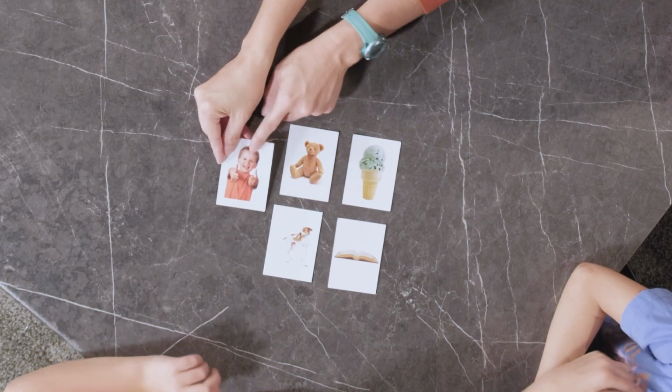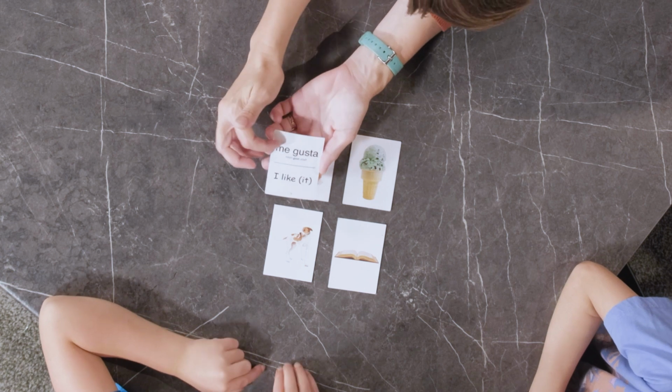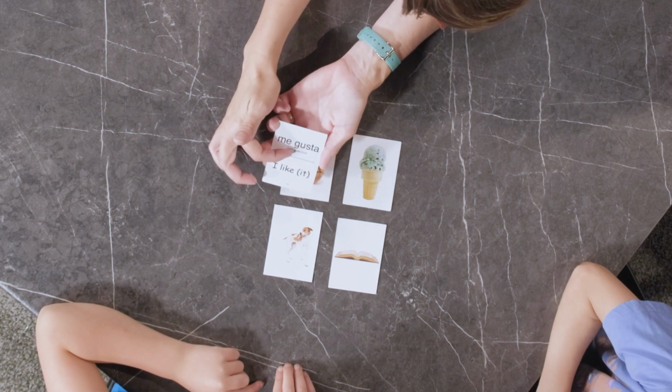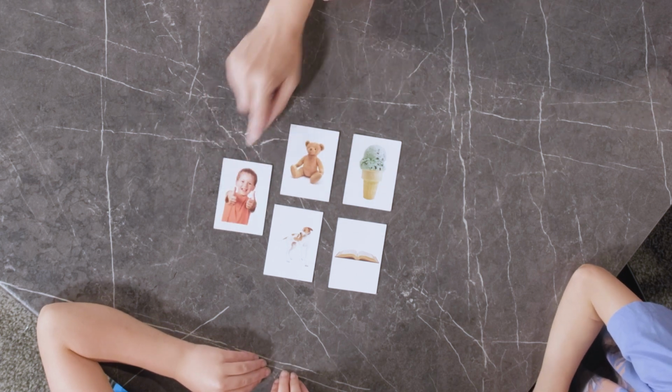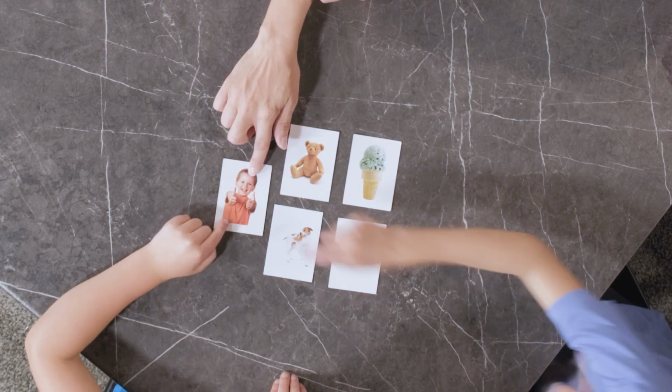All right, so they say they haven't done any Spanish before, and so we're going to practice a few words today. The first word we're going to learn is me gusta. On one side we have the photo, and on the back we have what it looks like in Spanish, me gusta, what it sounds like, and the English. So me gusta means I like it. So we're just going to touch the words and get used to them. So touch and repeat. Me gusta.